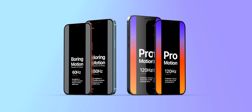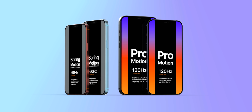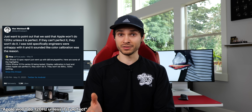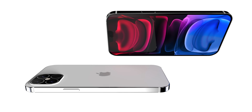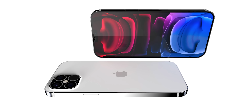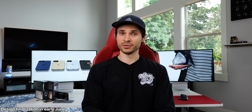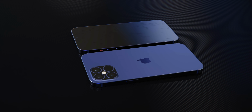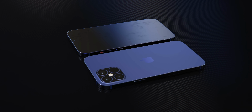According to Weinbach, Apple will not be adding this feature if they're not able to fully optimize it, get it working. Main concern being battery life, second being color calibration. As these are becoming more advanced displays with 10-bit color technology, Apple wants to make this perfect, otherwise it's not happening. And there's a very small window for this finalization to happen. In early June, the designs are being finalized, so if Apple can figure it out, we're getting ProMotion.